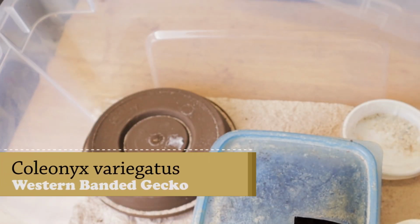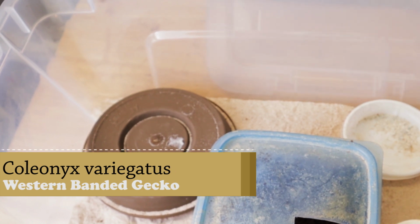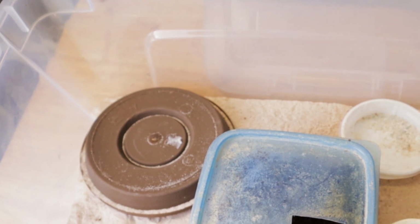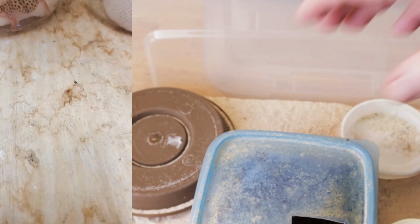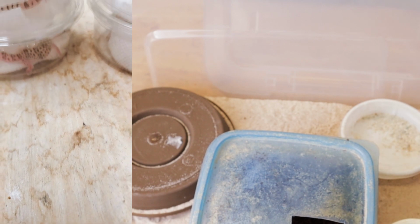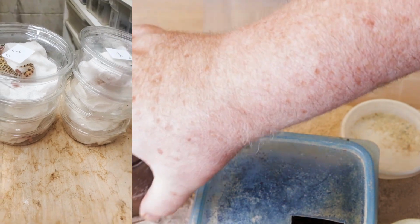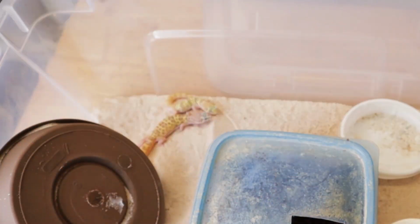These are Coleonyx variegatus. These are the western banded geckos. Really super cool animals. They're small. I've had them before. Great animal. I actually got 4 pair from this fellow. I'm just so excited to be working with these again. And let's take a look at these.